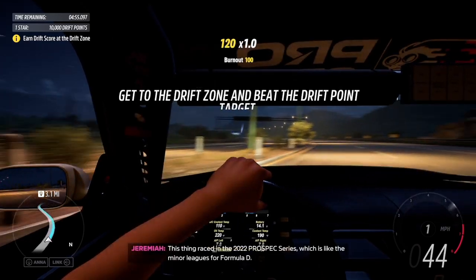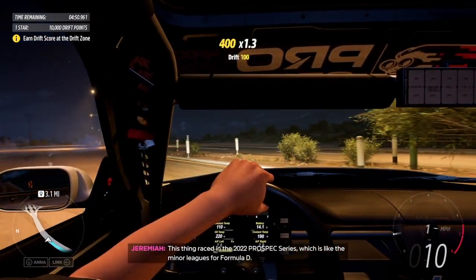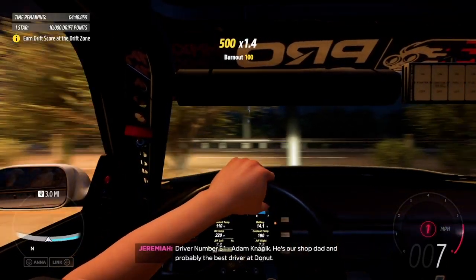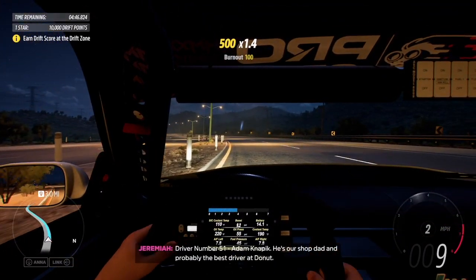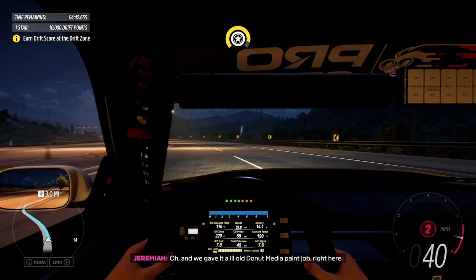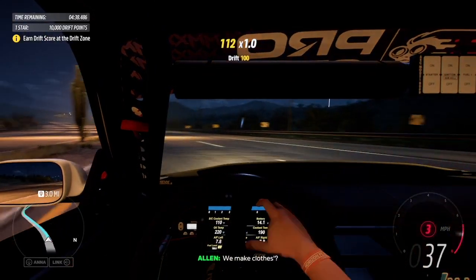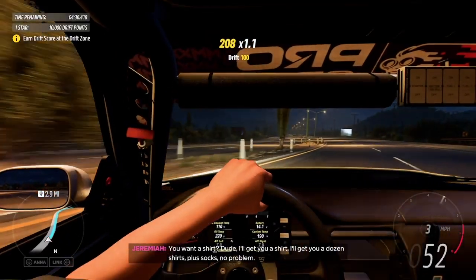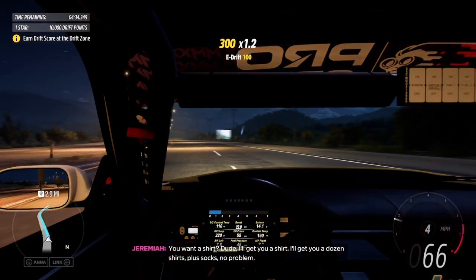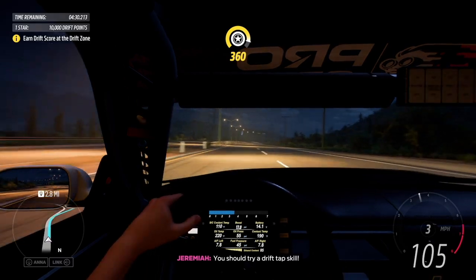This thing raced in the 2022 Pro Spec Series, which is like the minor leagues for Formula D. Driver number 51, Adam Kanapik. He's our shop daddy, and he's probably the best driver at Donut. Oh, and we gave it a little old Donut Media paint job right here. We make clothes? You want a shirt? Dude, I'll get you a shirt. I'll get you a dozen shirts, plus socks, no problem. You should try a drift tap skill.